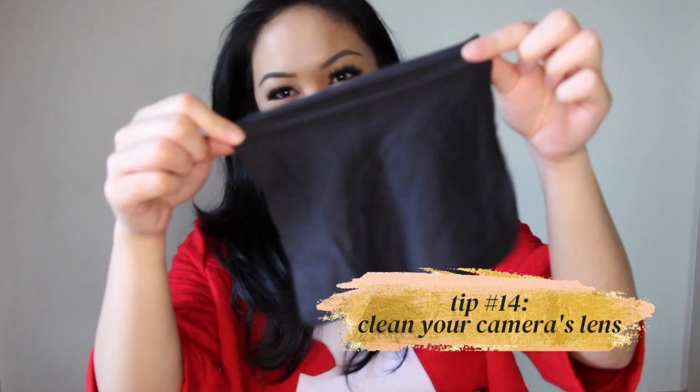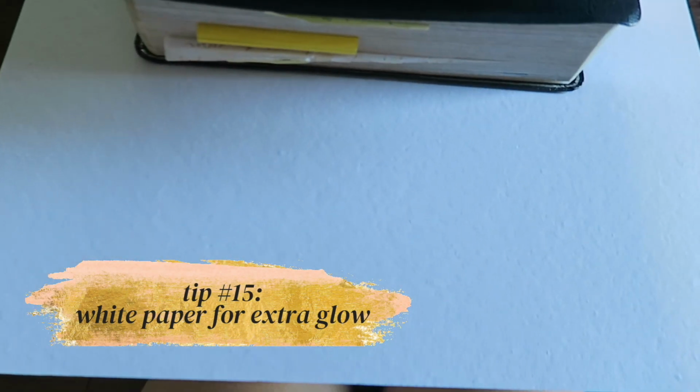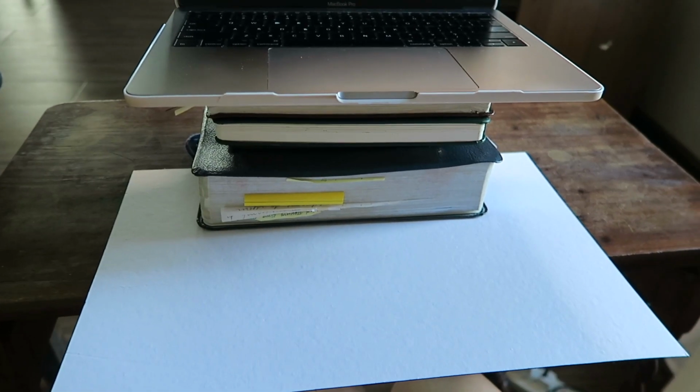Tip number 14, clean your camera's lens with a microfiber cleaning cloth. Add an extra glow by adding white paper or cardboard on your desk or your table, and the light from your natural window lighting or your ring light will reflect off and bounce to your face.